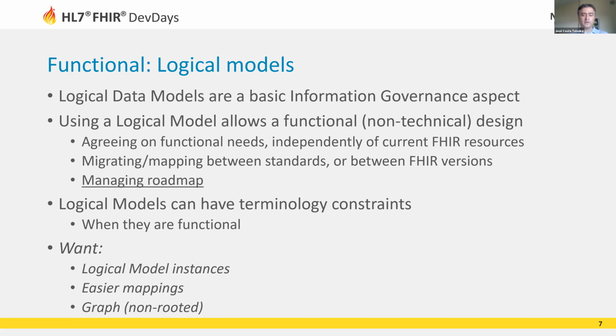The other thing that we would eventually benefit from is the easier mappings. So all of this here above, you see that there's a logical model that maps between standards, maps between FHIR versions, and helps us there. But managing that mapping means that we need to make the mappings. And FHIR does support mappings. The trick is that it's still a bit cumbersome to manually make those mappings and say this logical model corresponds to that implementation or in that profile, and to that one in the new version, and this field corresponds to that part of that attribute of the logical model. So that's something that we would benefit from.